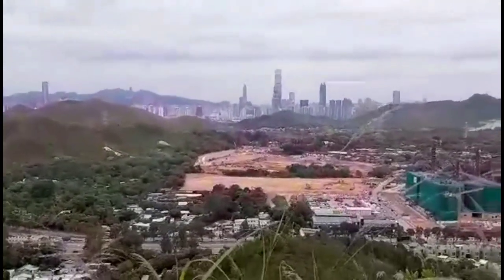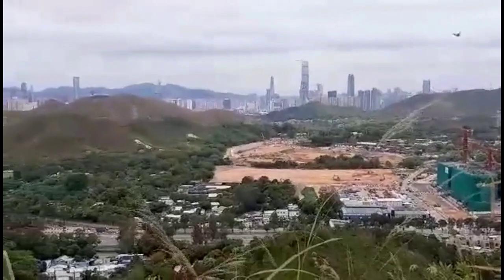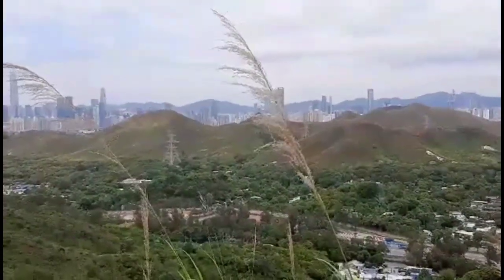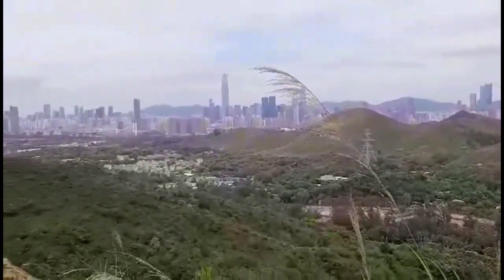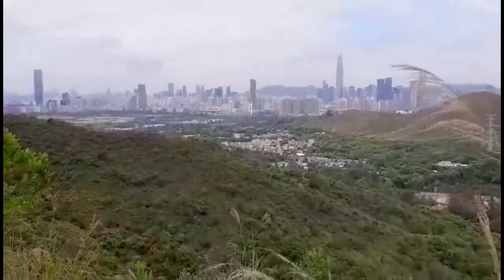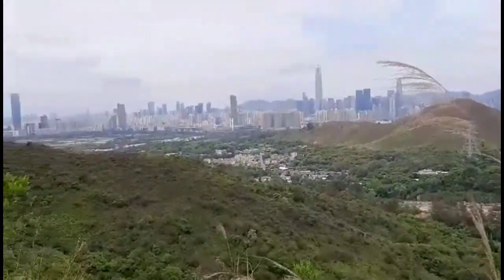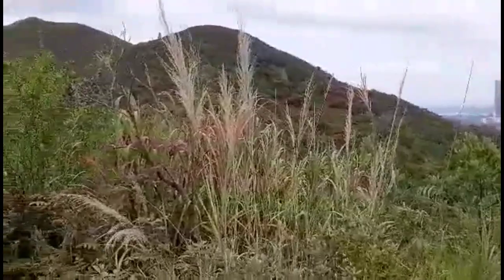This is the top view of Tung. What you can see is the buildings of China. Behind that brown mountain, brown hills, those buildings are already China. It's very, very near. High buildings. We're going to climb up that mountain.